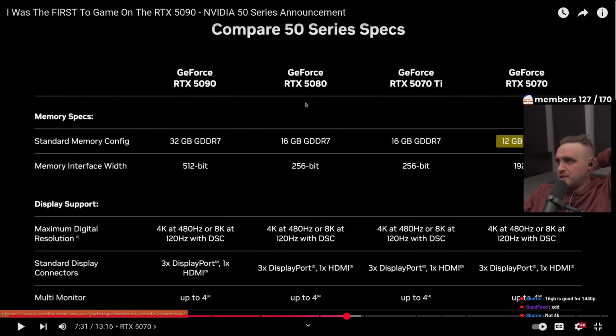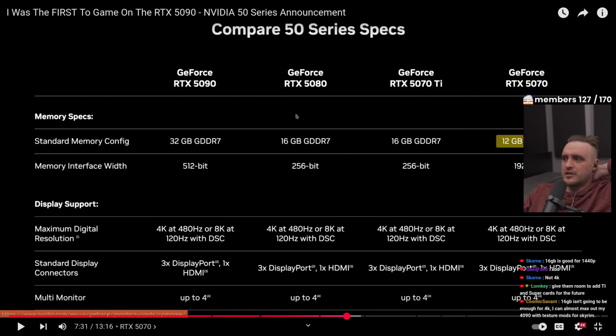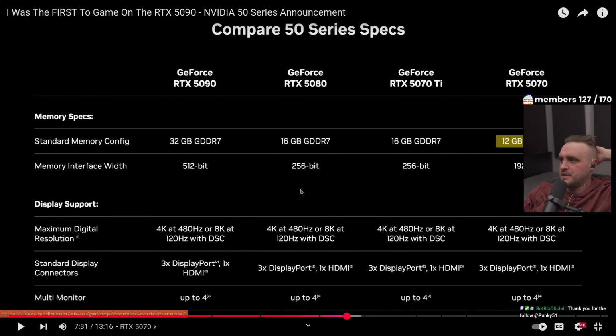I know the 4080 didn't make sense at the time, about my card, because yes, it was cheaper, but you would lose so much. It wasn't worth it at the time. 16 gigabytes is not going to be enough for 4K. I can almost max out my 4090 with texture mods for Skyrim. Yeah, exactly. Give them the room to add a Ti and a Super card from the future. Yeah, also there is that too. The gap is 50%. I'm pretty sure we are missing a card in there. Yeah, I'm aligned with you. They're preparing the next release in a year and a half.